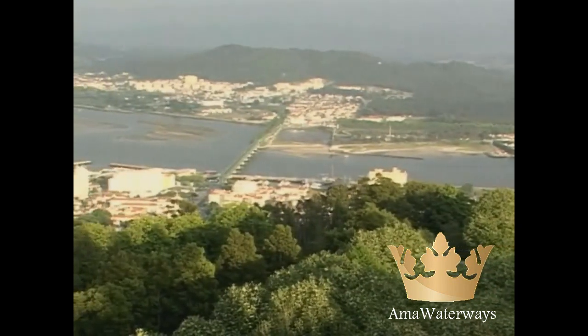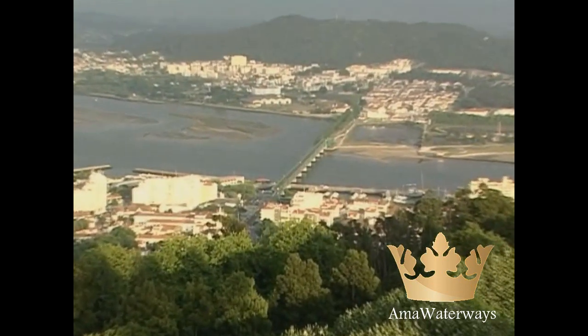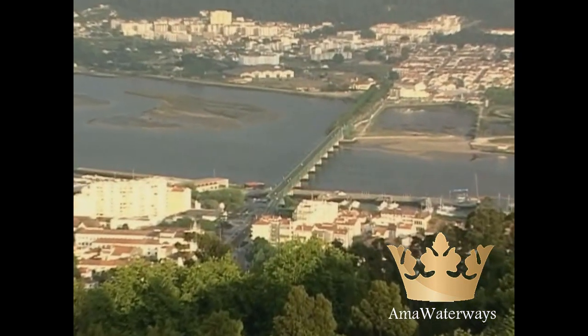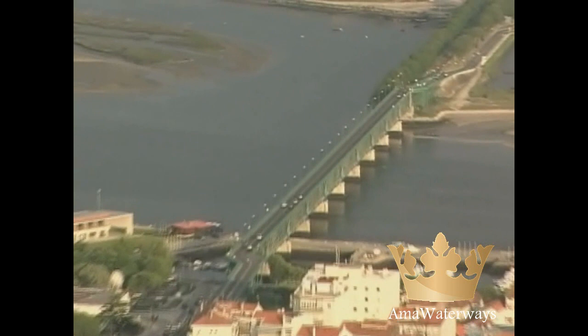There are exceptional panoramic views from the top, including a very special bridge. In 1878, Gustav Eiffel constructed a double-deck cast-iron bridge across the Lima River.